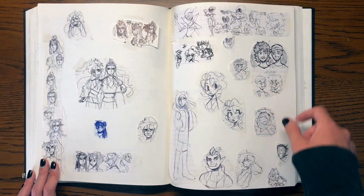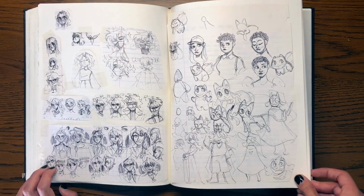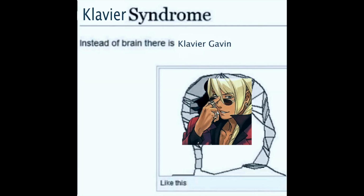Curtis Connor, Draw Detectives. More Ace Attorney stuff. The Ace Attorney stuff never leaves. It never leaves. It lives in my heart forever. And here's Clavier Gavin again. Because I have a problem.